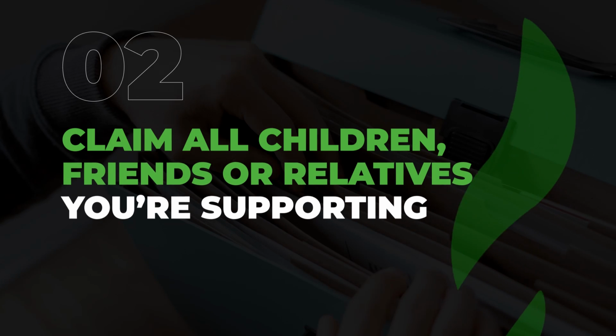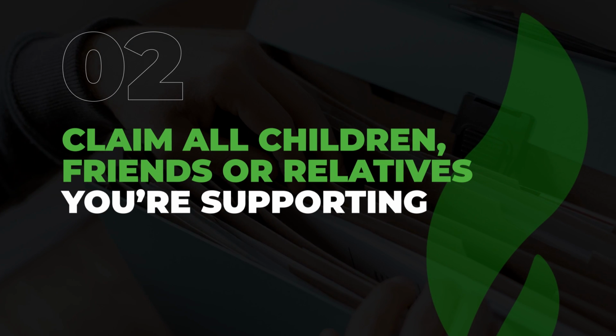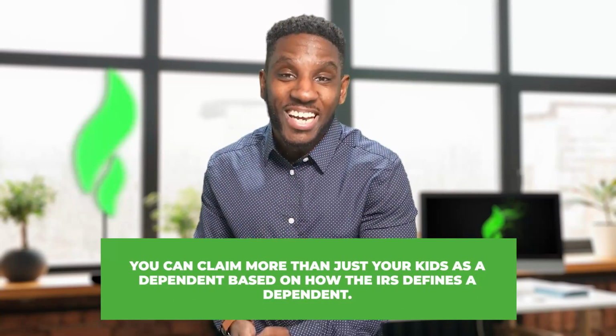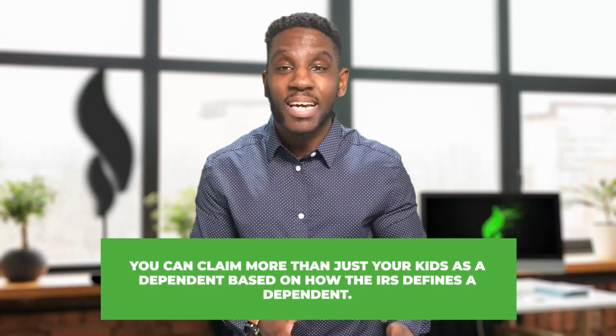All right, the second way is to claim all children, friends, or relatives that you are supporting. Most know that the ability to claim a child can help you save a ton on taxes, resulting in a massive refund. But what most don't know is that you can claim more than just your kids as a dependent based on how the IRS defines a dependent.